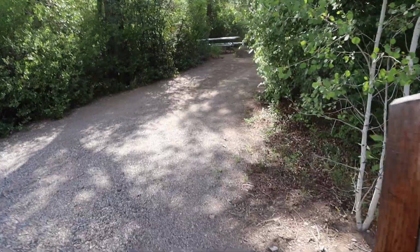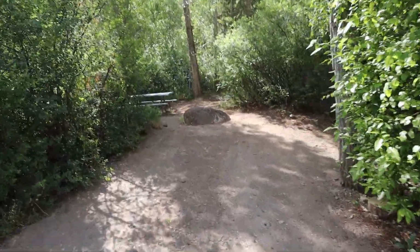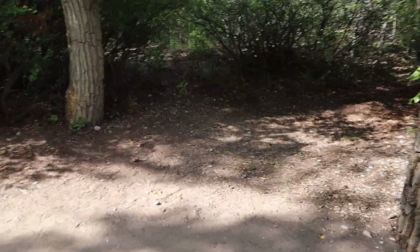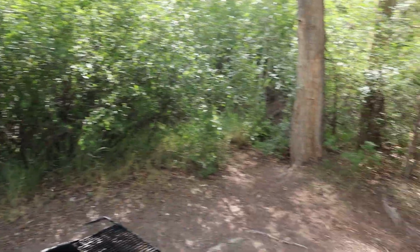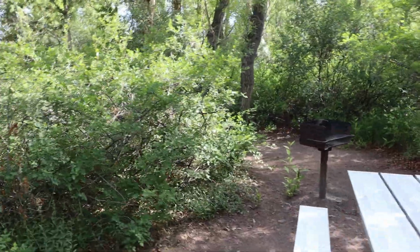This is 24. Smaller site, but it does go right by the stream. You got a little place for a small tent. Let's see if there's another nook. But yeah, the creek's back there.